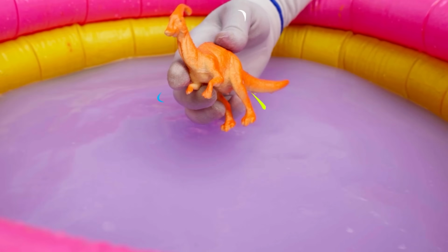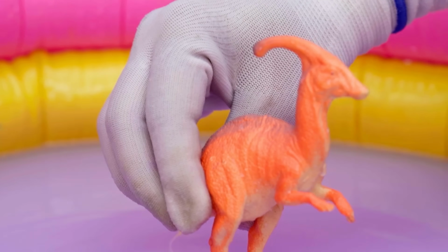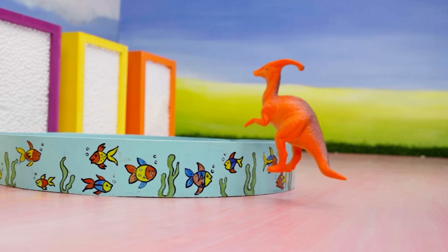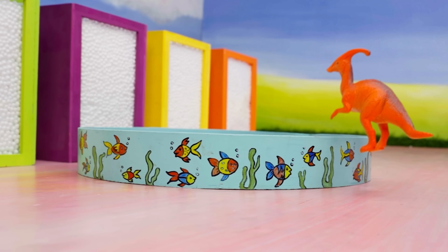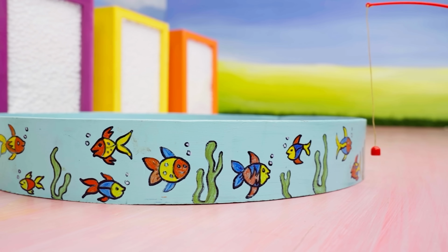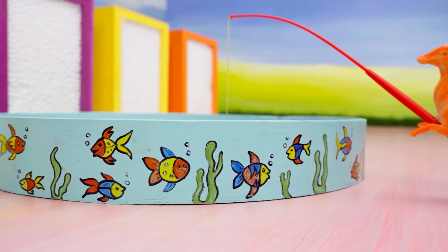Amazing! It's a Parasaurolophus! A pool full of colorful fish. Lovely. Wow! I want to catch one. He's here with a fishing rod. A fishing rod helps you catch fish from water.